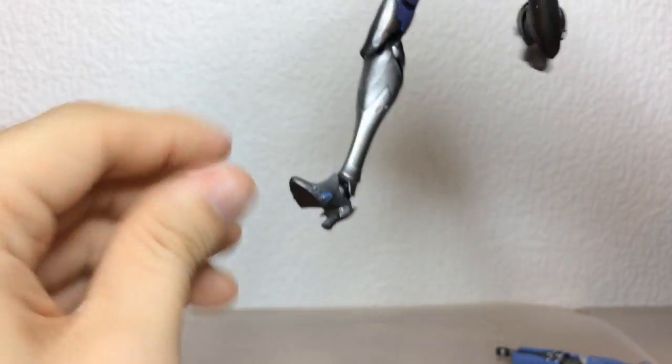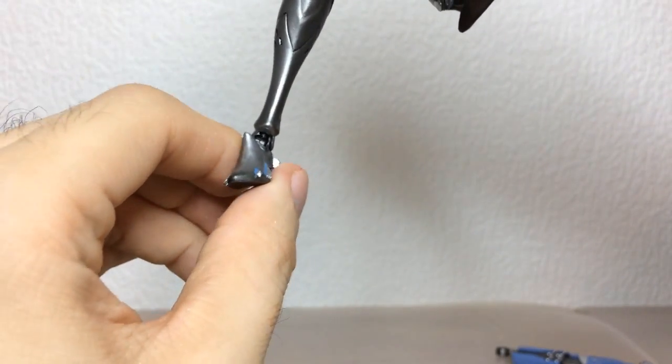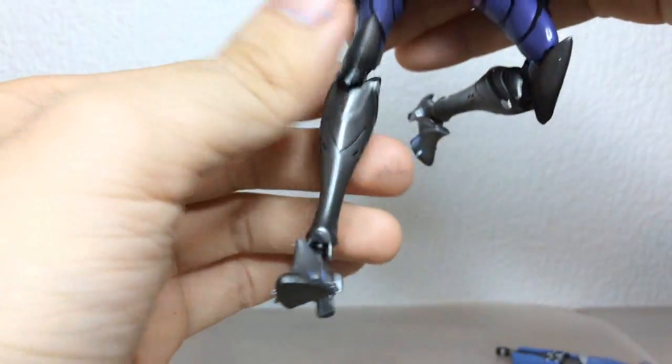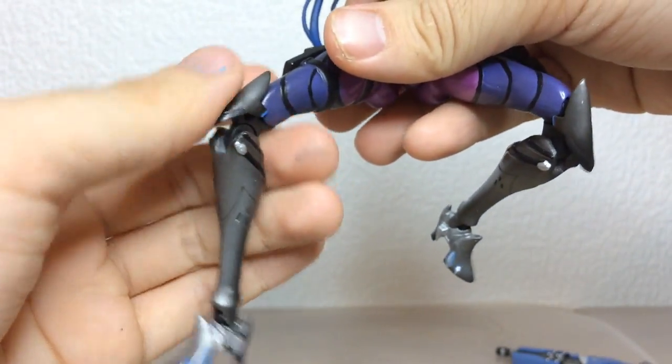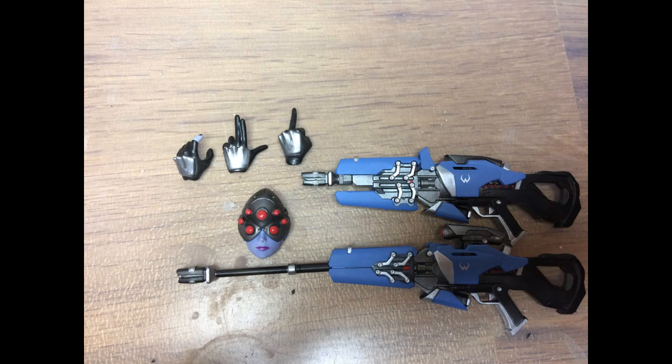Last points of articulation are in her feet. They move up and down well enough, but then BAM! They have ankle rockets as well! In short, the articulation is amazing, just like the rest of the figure. Some of the joints feel like they can be a bit tighter, namely the shoulders, but that shouldn't be too hard to fix. Accessories time!